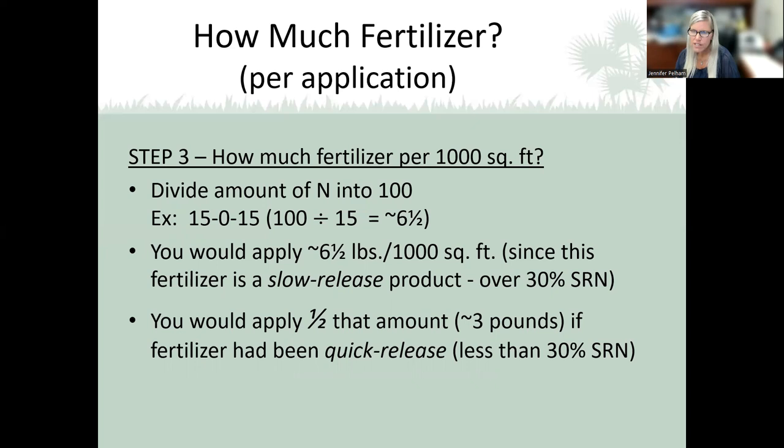So you still need to calculate how much 1,000 square feet. So if you have a fertilizer that's over 30% slow release nitrogen, which is the 15, 0, 15, and you do that calculation, you're going to apply 6.5 pounds of that fertilizer for every 1,000 square feet in your yard, and that's going to equal out to be 1 pound of nitrogen per 1,000 square feet. If it's a quick release product, then you take that amount and divide it in half. So if this was a quick release fertilizer, which I hope you aren't applying to your turf grass, then you would only use 3.25 pounds per 1,000 square feet.